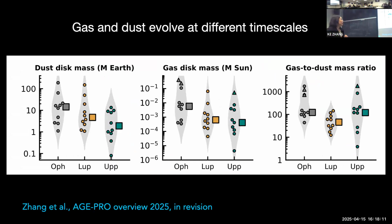You start with about 100, what you expect for the interstellar medium. And then in the middle age, the gas to dust ratio decreases. But later for the older sample, the gas to dust ratio actually increased back to the 100 level. This was unexpected because the traditional idea is that you more or less expect the gas to dust mass ratio to decrease over time.